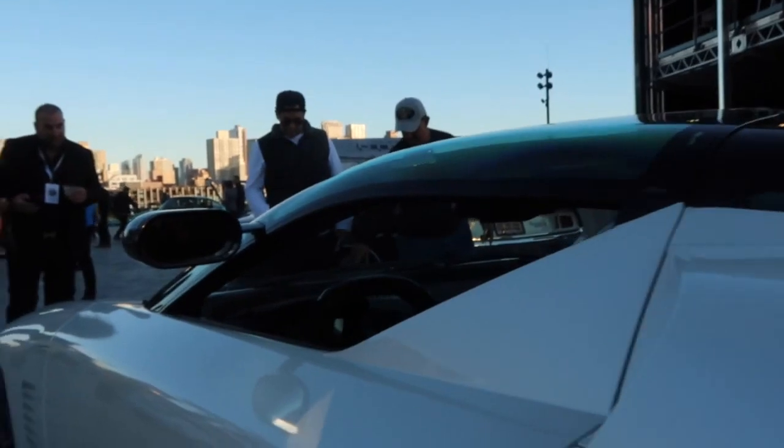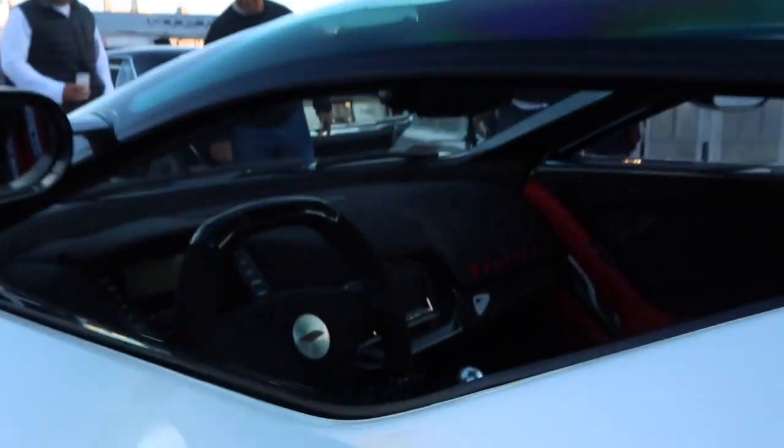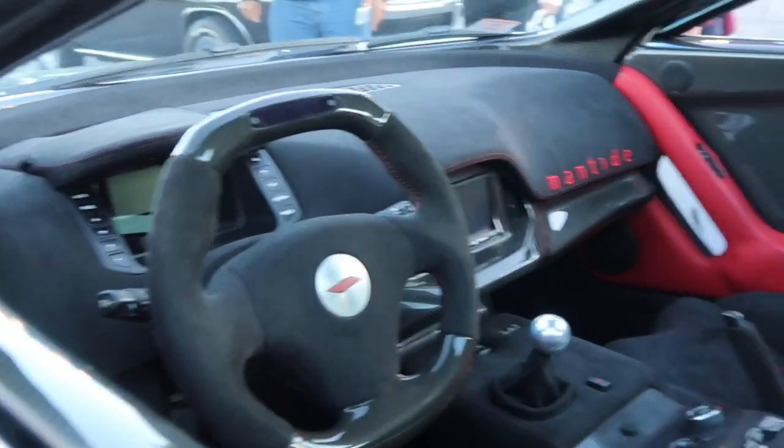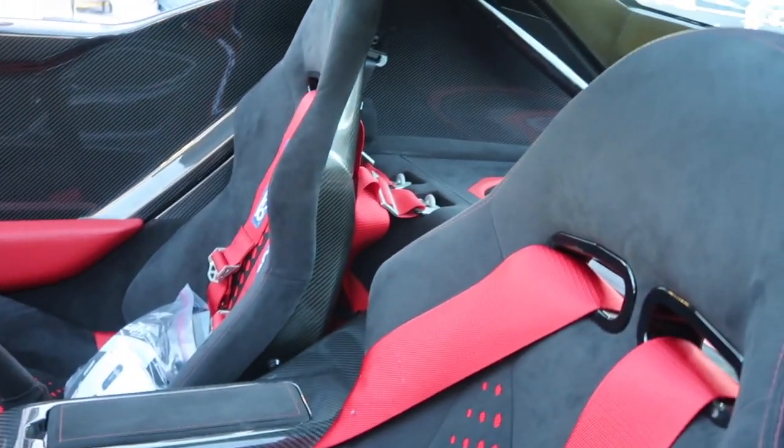It was a couple years ago. I never thought I would see this car. I knew it was in New York, but I didn't know where it was. And lo and behold, I see it here at this event. Talking about this one, it's got a cracked box. It doesn't go very fast. It'll go 100 miles per hour and maybe stop.